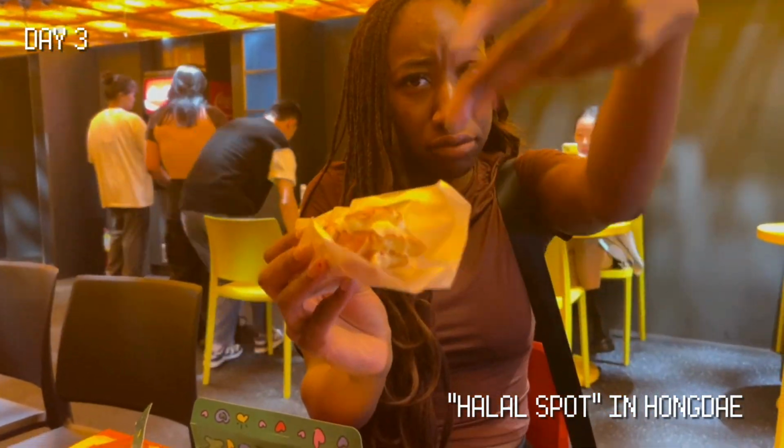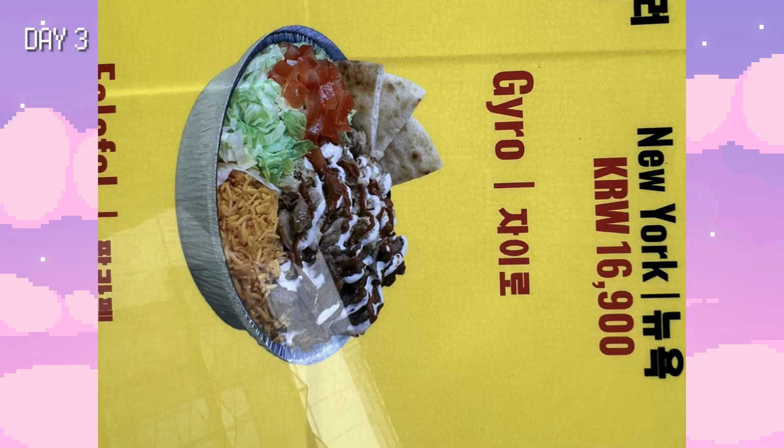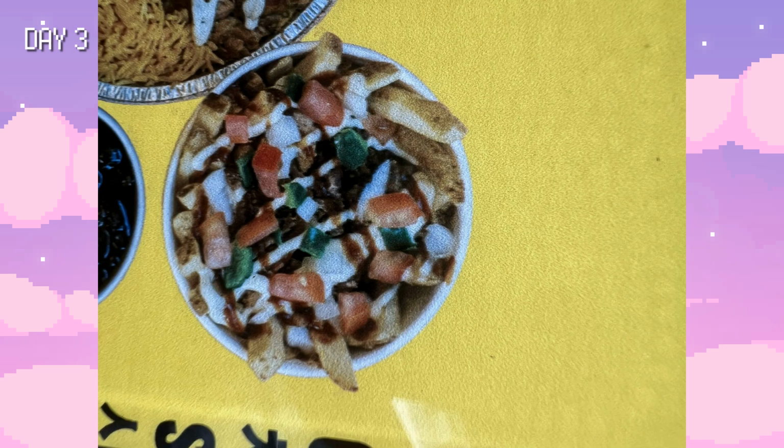Oh my gosh. And my sister got some dessert from another spot next door. But yeah, this was another self-service food spot. So if you guys want to go here, please go. I recommend 10 out of 10. After a long club night, we just wanted to eat some food.